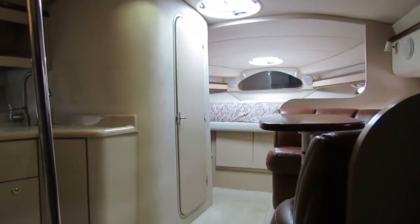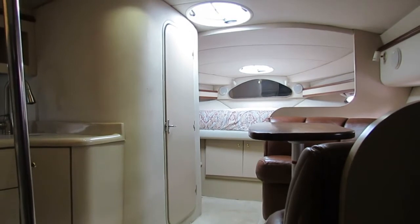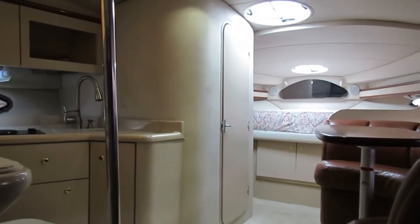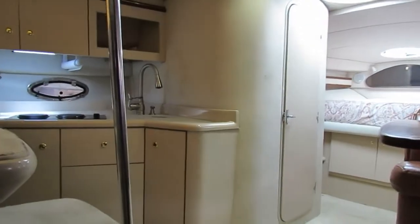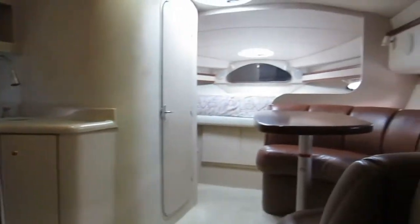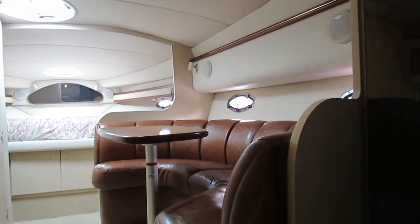Okay, we're looking at a view from the aft cabin of our cruiser. I'll show you the aft cabin a little bit better, but you can get an overall view of the cabin from back here. On the port side, you have the galley. Starboard side, nice seating area with the table.